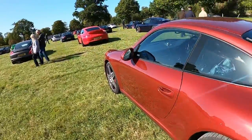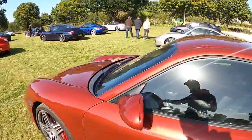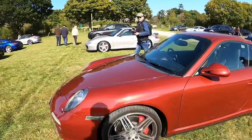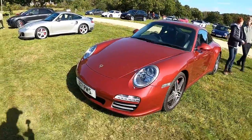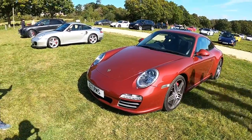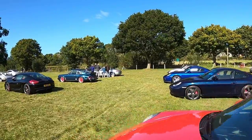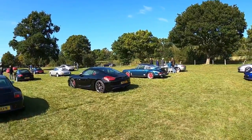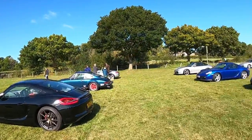Yeah, I love the interior updates as well, and of course the all important PDK just moved the game leaps with this new gearbox. Very nice in the sun. 996s here got a big strong presence today, which is great. Love to see that.